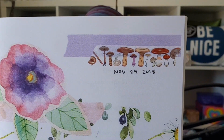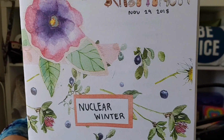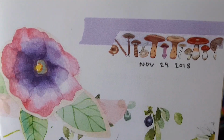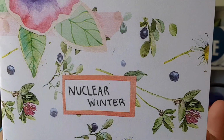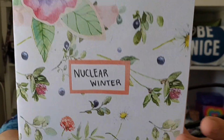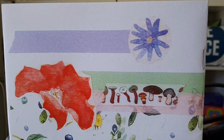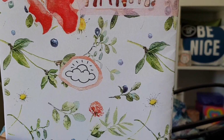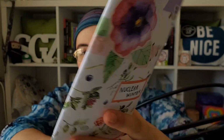Anyway, so Latibule has sent me her newest poetry zine called Nuclear Winter, which has a gorgeous, gorgeous, gorgeous cover. Let's see if I can get it to focus. There we go. Absolutely gorgeous. And I see what you mean by the title contradicting the visuals of the cover, but that just makes it all the more mysterious and interesting, I reckon. You have a title called Nuclear Winter, and it's covered in flowers and whatnot, so people will be curious about the contradiction. At least I think so. But thank you, Latibule. Thank you for sending it to me.